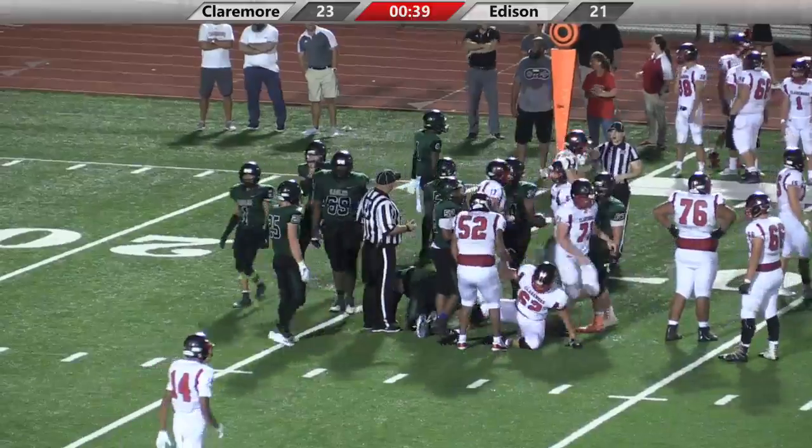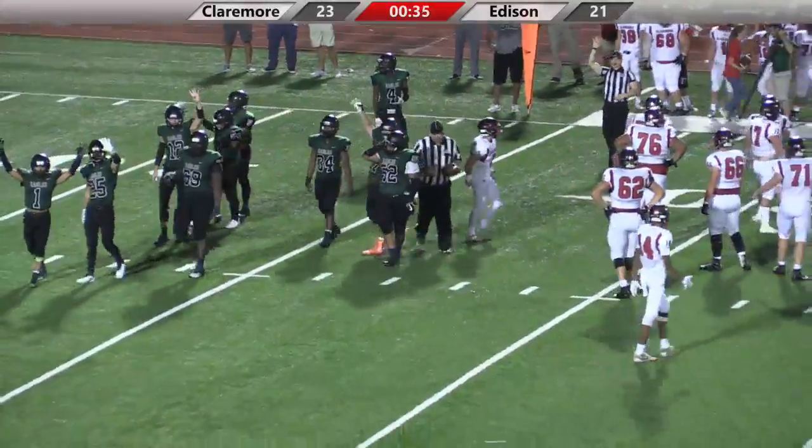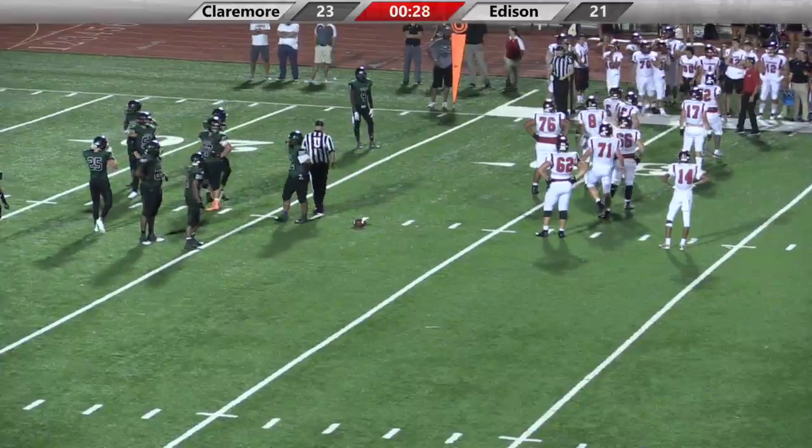I thought he spiked the ball from the motion I saw. Oh, man, he almost fumbled it. He hadn't set the ball yet. And let's see when he sets it. 4th down and about 3. Right now, 28 seconds to go.